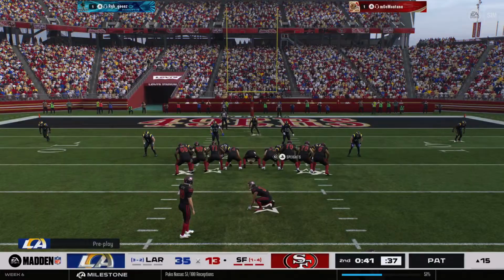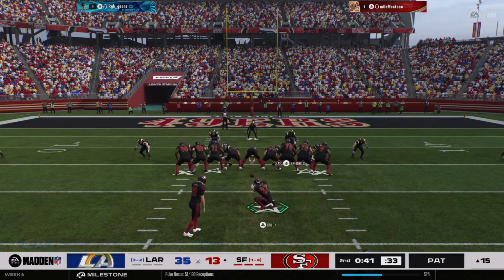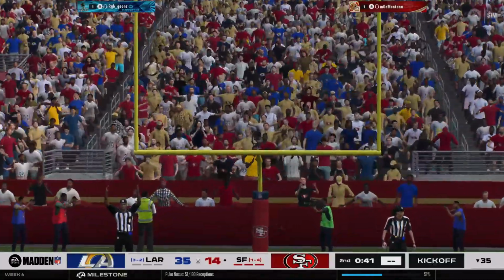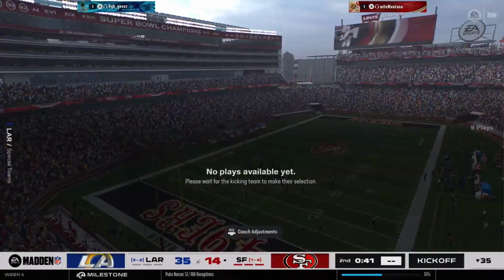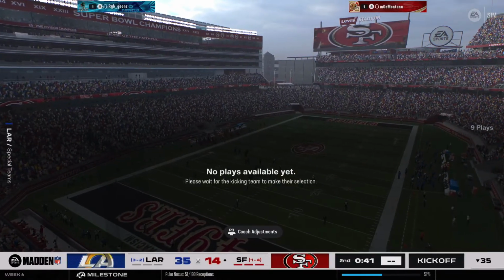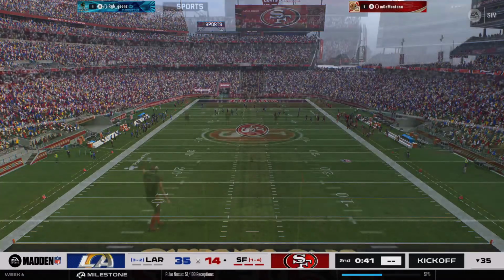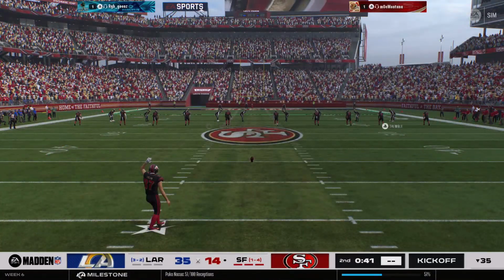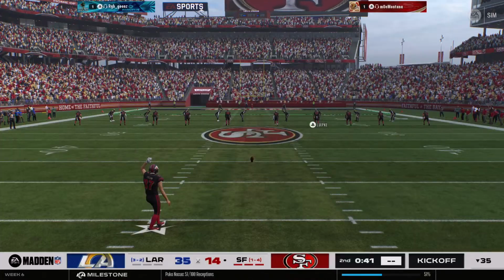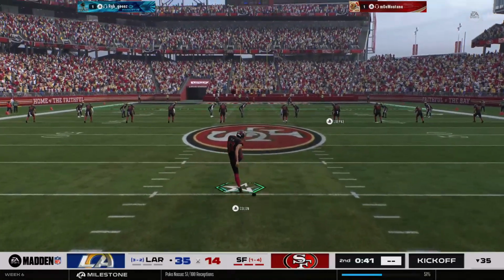No going for two. They'll kick the point after. Point after, right down the middle. And that'll cut the lead back down to 21. 49ers 14. Out is the kickoff unit as they run up and send this one away.